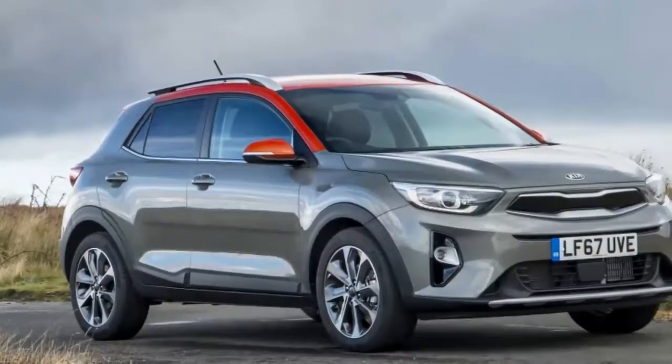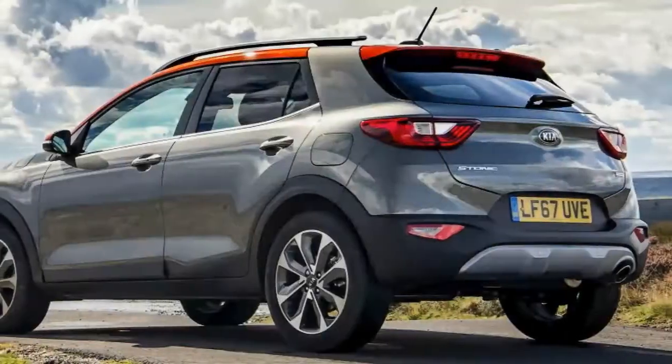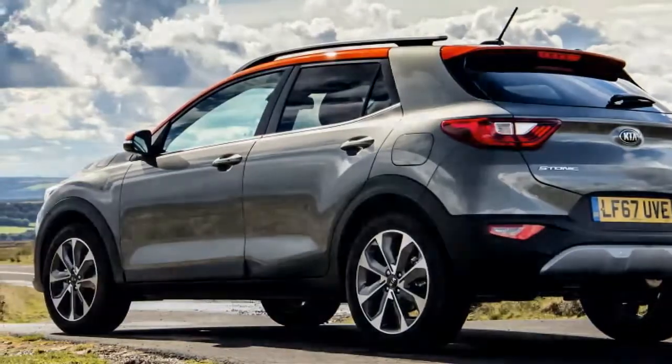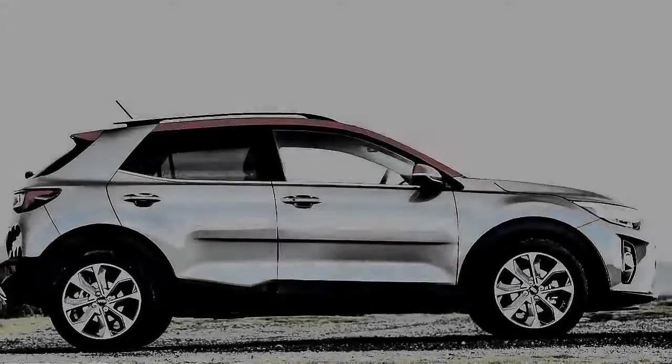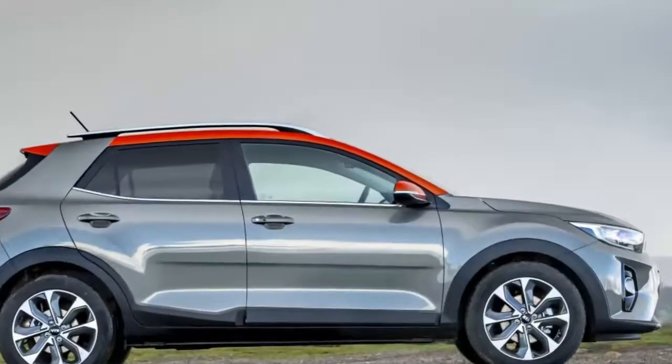Does anyone buy a crossover to be interested in how it drives? No, but that's the crux of my point. The Stonic doesn't counter that with being taller, or massively roomy, or even moderately interesting to look at. The main visual interest comes from the clashing paint hues, really.